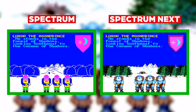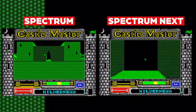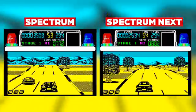Wanna play Lords of the Midnight with new graphics? Check. Old Freescape 3D games with proper frame rate impossible on the original hardware? Check. A smoother ride on Chase HQ? The Next does it all brilliantly.